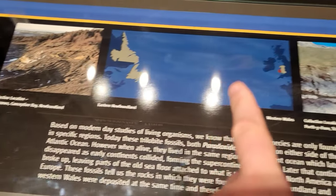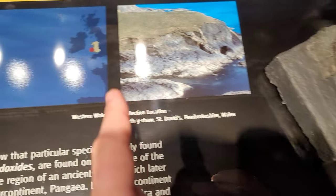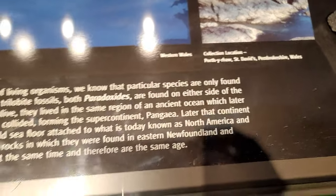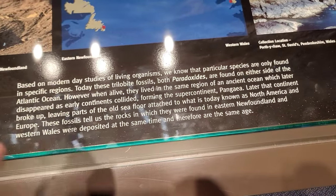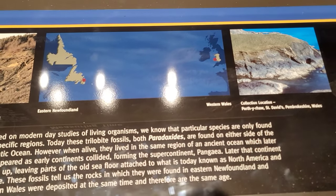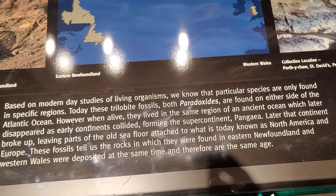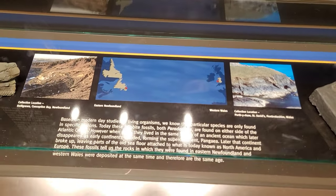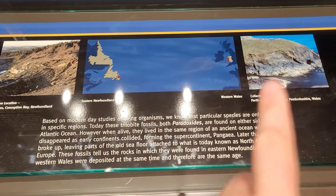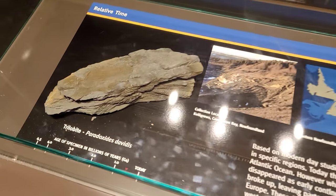And on the other side of the ocean, this trilobite fossil was found in Wales. Both of these fossils were found in beds that are the same, and once were in the same region when Pangaea was together. So it's really cool how you can have the continental drift go apart and you have fossils from the same lithological unit found, same exact fossil.